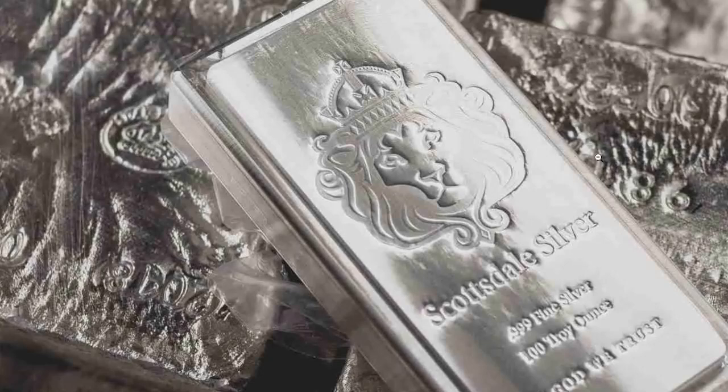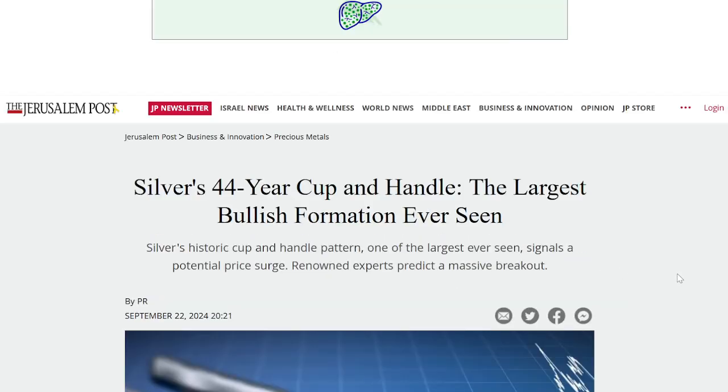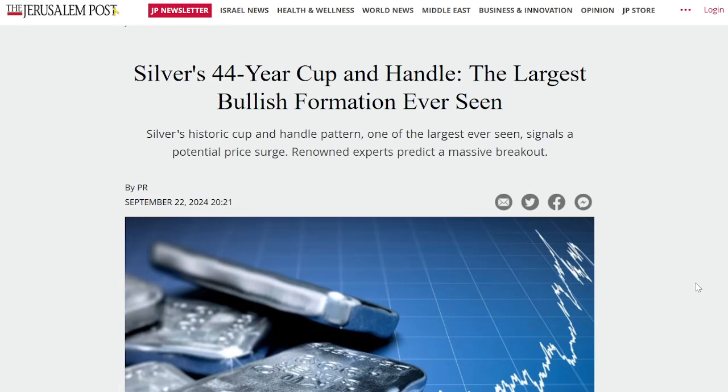But I'm going to be referencing a piece here from the Jerusalem Post, who have actually been kind of on the game in terms of what's going on in the silver and precious metals market. This is a piece that I thought was quite interesting about a cup and handle. We're getting into some technical analysis, which is something I don't normally do on this channel, but we're going to get into it here and talk about silver's historic cup and handle pattern, because this is something that we're starting to witness yet again. And if pattern, and that's really what technical analysis is, by the way, it's pattern analysis.